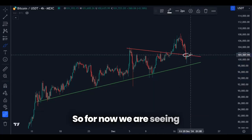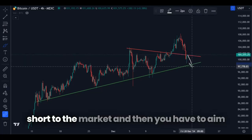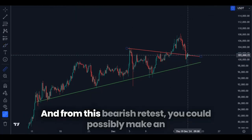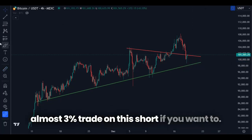So for now, we are seeing that this bearish retest is unfolding. So you could also take a little bit of a short on the market, and then you have to aim for this lower side of the market. And from this bearish retest, you could possibly make an almost 3% trade on this short if you want to.